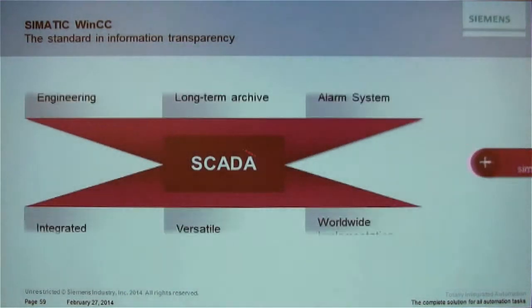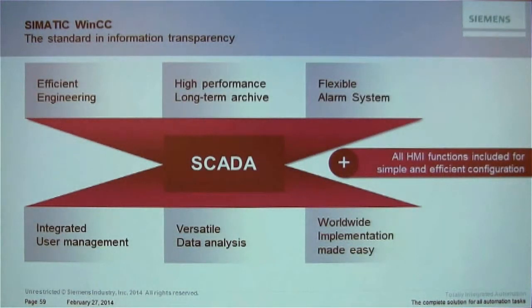With any SCADA system, if it's just a single machine and you're using just a comfort panel and that software for the one machine, that's one thing. But once you get up into a full plant, you need these features for long-term archiving of data. Flexible alarm configuration is a big part of the SCADA world, and then the data analysis.